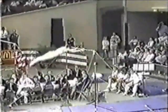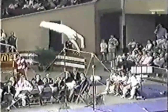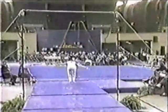This is just a wild routine. Beautiful inverted giants. Now he's going to set up for his dismount. Usually he does a full twisting double layout. There it is. Oh, took a hop. I really wanted to see competition.